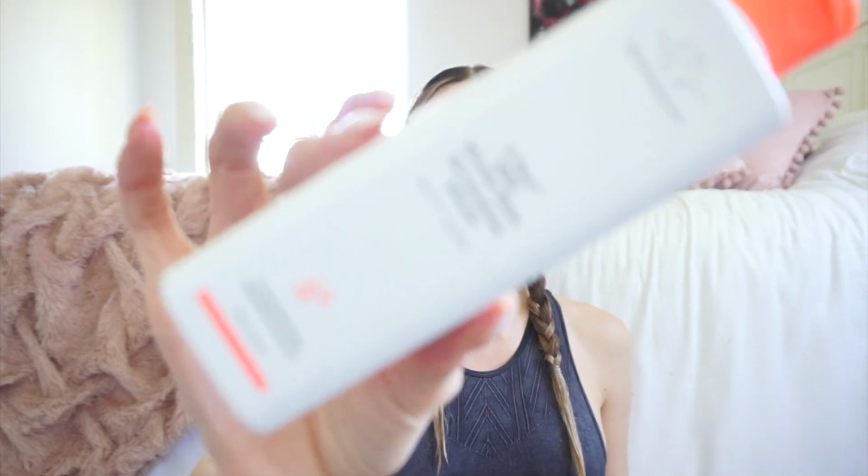The Erasy micellar water, which I just got. I use this several times a week for sure. I either use it as a morning cleanse if I'm not going to shower, or I use it to take my makeup off at night, and it's freaking amazing. It has ceramides. I just did a video on this, but definitely in my rotation.